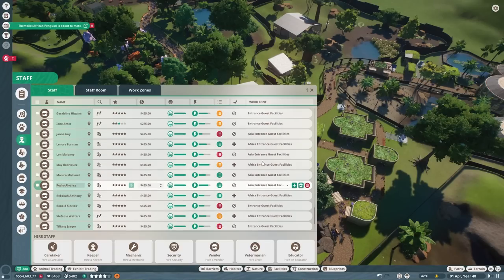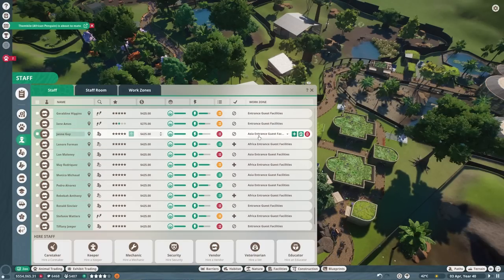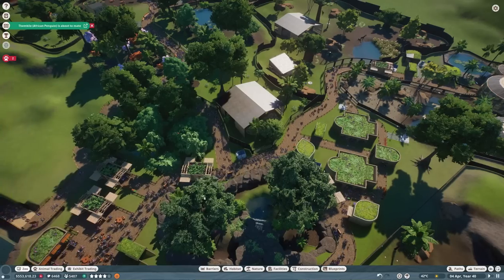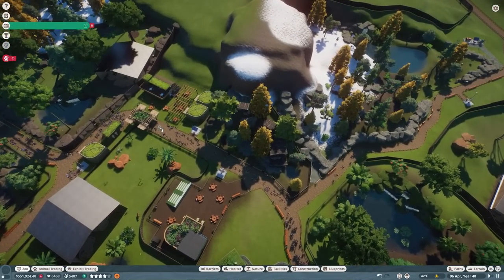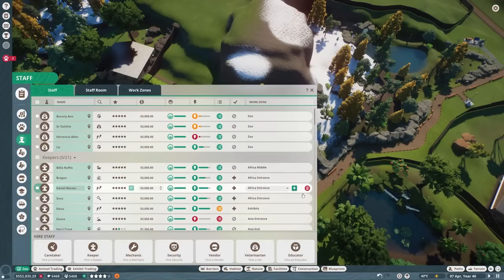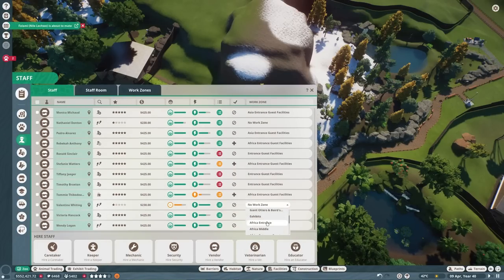And then we're going to need some more. It looks like Entrance Guest Facilities and Asia Entrance Guest Facilities are the two. So I'm going to get maybe four more vendors, and Asia Entrance Guest Facilities are over here. And just add four more vendors into the roster and assign them to the two we just talked about.